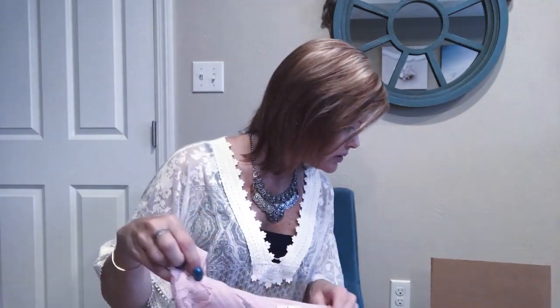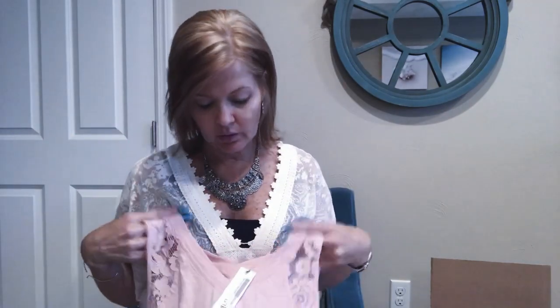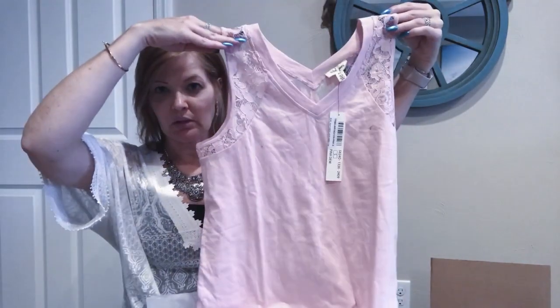All right, what else is here? Keep my price sheet. Okay, so this is a little tank with lace, and it is $52, I see. Tribal short sleeve V-neck lace combo top. I like the color. It's cute for spring. Not bad. Okay, that was the first one.